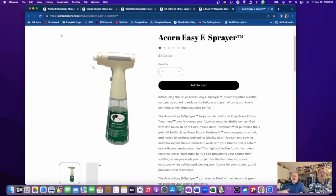Nice fine mist. And with the Acorn Precision stuff, it works really well. But it is a pricey tool. But I love it. It's something I can't live without now with that. So, did you have anything else? No, I don't really have anything.